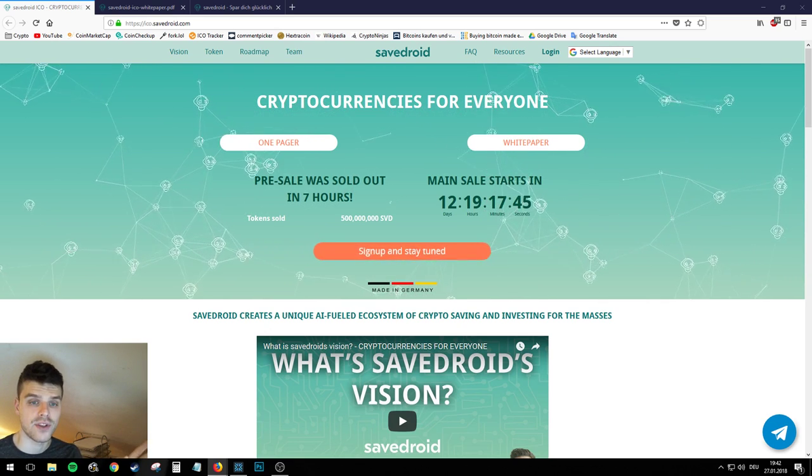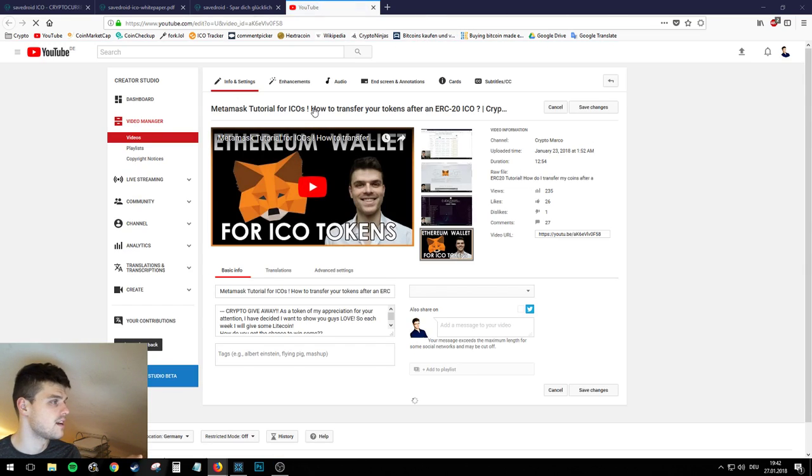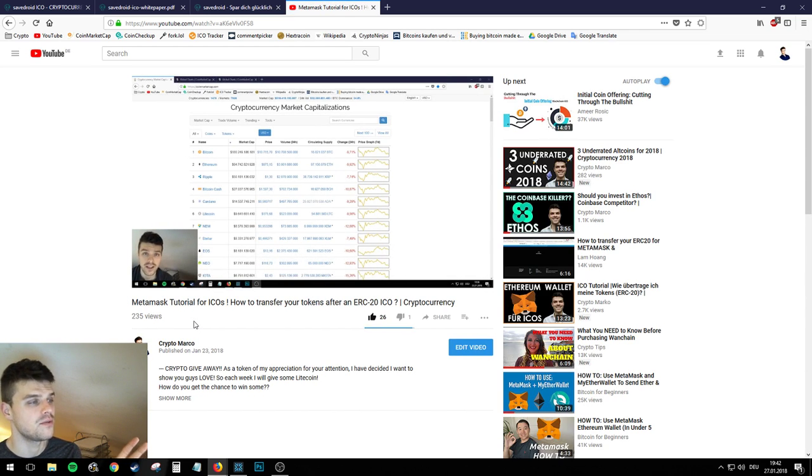Basically, what you really have to keep in mind is that you can use MetaMask, for example. That's what I used, and don't use an exchange wallet, for example, because if you use your Ethereum receiving address on your Coinbase account or Bittrex account, you're gonna have a bad time. So make sure that you use either MyEtherWallet or MetaMask, whatever. Make sure that it's an ERC20 compatible token.